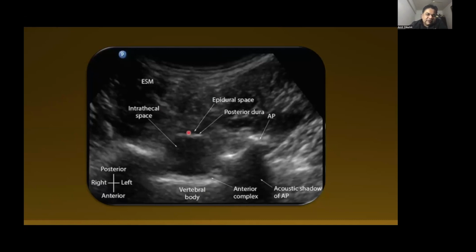Our success rate is with needle redirection. When we compared both groups, in our limited study it was 100% success, with 30 patients included in one group and 30 in the other. So what I mean to say is, once it is nicely seen and the target is in front, maybe a little bit of needling is needed, but we do not have to take a second puncture.